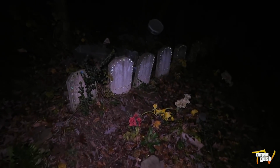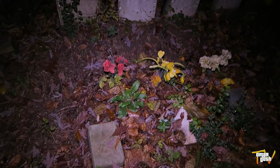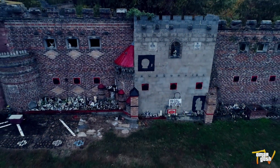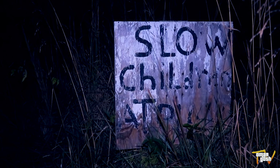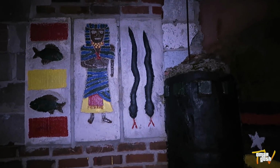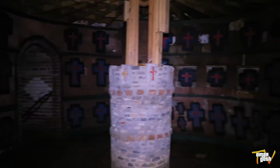Well, this is a legit pet cemetery. And that must be where they're buried, from there to there. Wow, that's a lot of animals. I see a lot of snakes here. That's a common theme here, the serpents. There's a two-headed serpent somewhere. Now this place is covered in crosses. I've never seen so many crosses in my life.